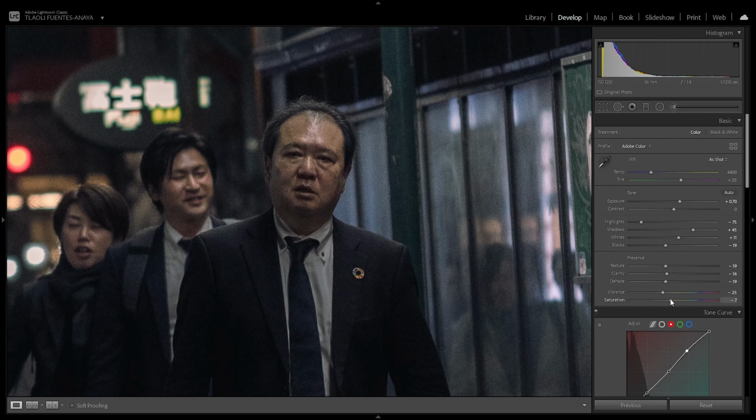Now I'm desaturating basically every single color. Why I didn't do it in the general saturation is so we can be a bit more specific. If I desaturated everything over here, every single color would lose information or color, and in this case in particular we don't want to affect the skin tones too much.